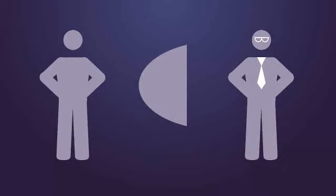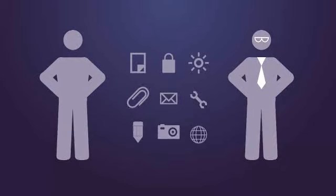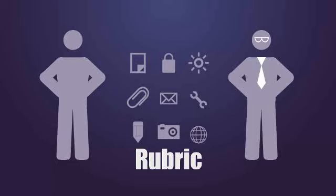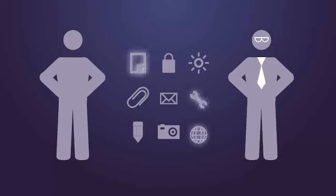The coach will then evaluate the deliverable using a list of skills that are important to employers, called competencies. The competencies are compiled into a list, called a rubric, where a student can see what skills they have mastered and where they need to improve.